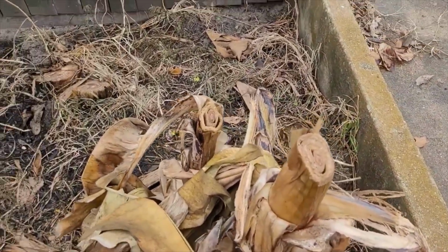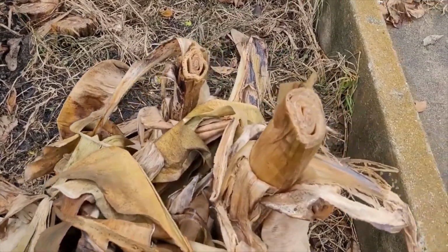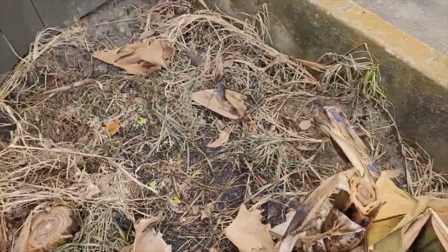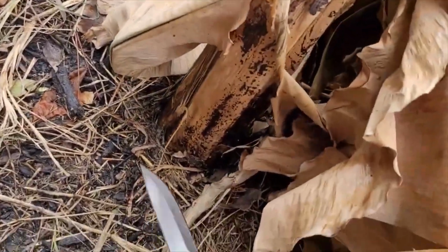And so I'm just going to show you what I'm doing. I'm not sure what I'm going to do with this. I could feed it to the animals. I probably will compost it. I'd like to feed it to them and compost what they don't eat, because that seems to be the most efficient way to keep it from going to waste. But this is going to add a ton of potassium and everything else back to our garden beds.